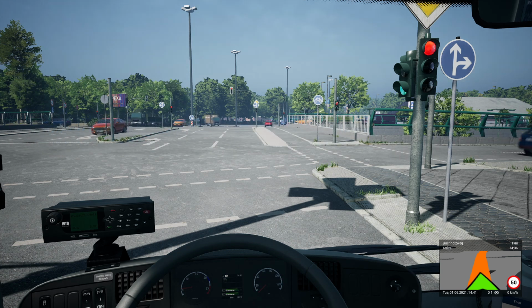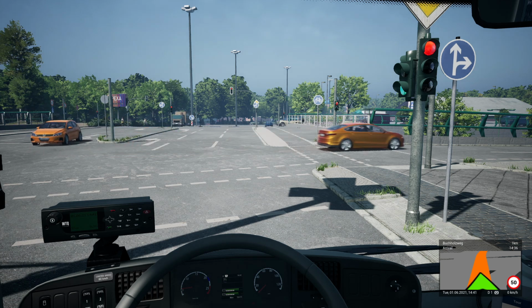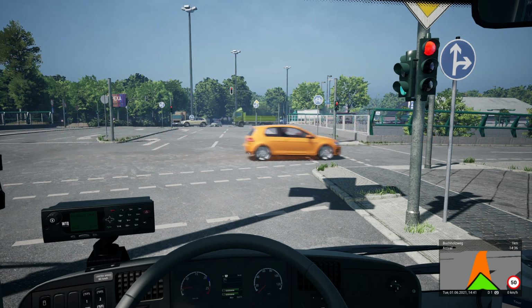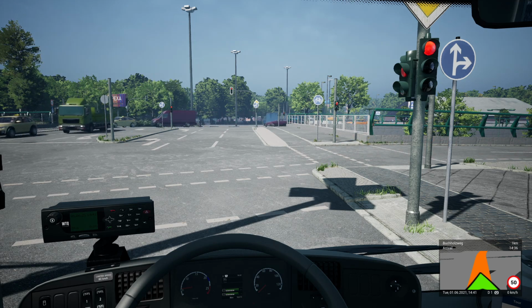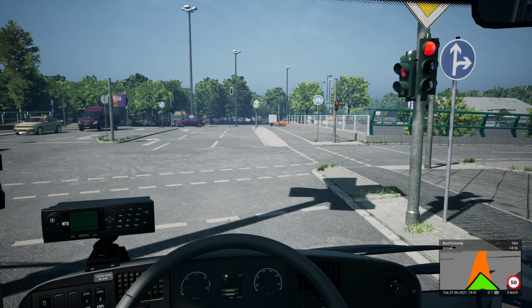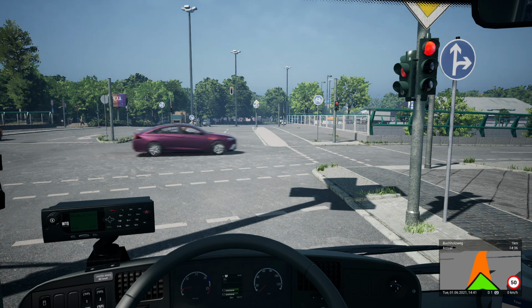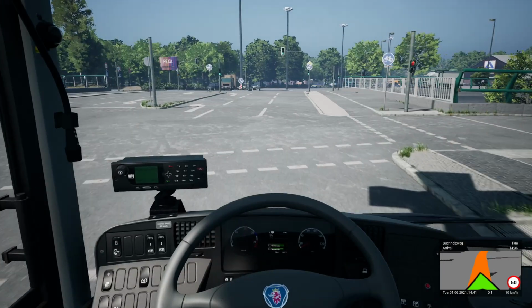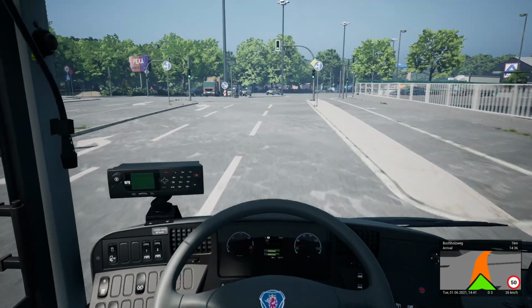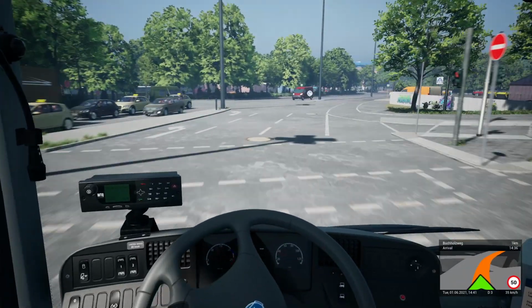Should probably put the handbrake on, shouldn't we? There we go. Right, off we go. Because we can get through the next set of lights as well. Well, I'm telling you now, we are getting through the next set of lights.